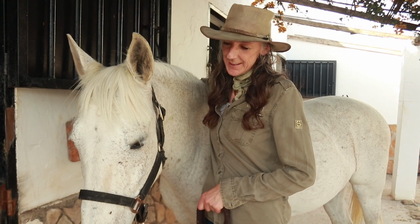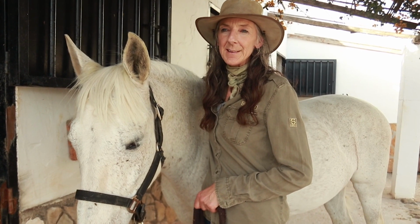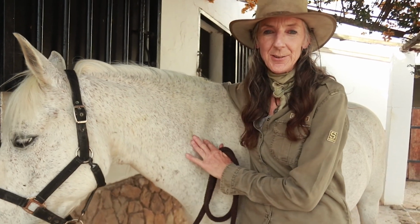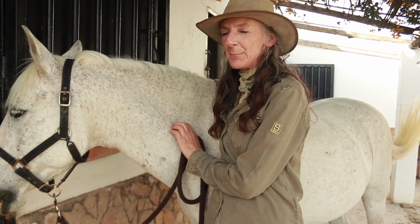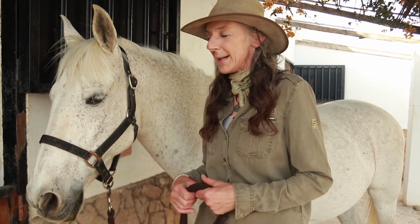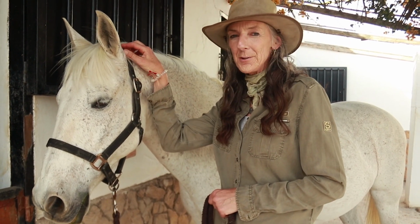The vet's just been up to check Galileo. Last time it rained last week, we had the horses in and he was just hanging out in the yard and came round the corner and he was breathing very heavily. I mean, really, really heavily. And I thought, oh my God, what's wrong with him? Maybe he's got a fever.